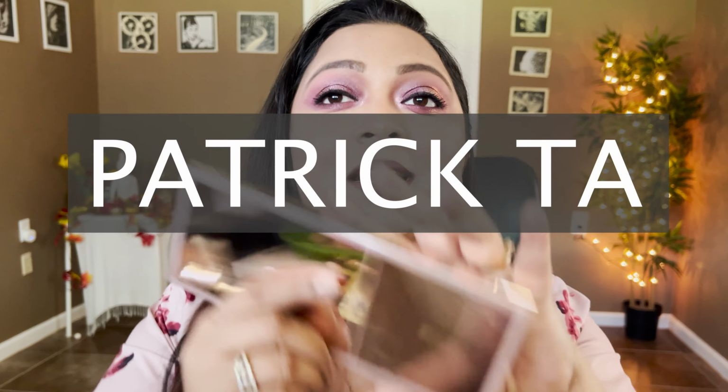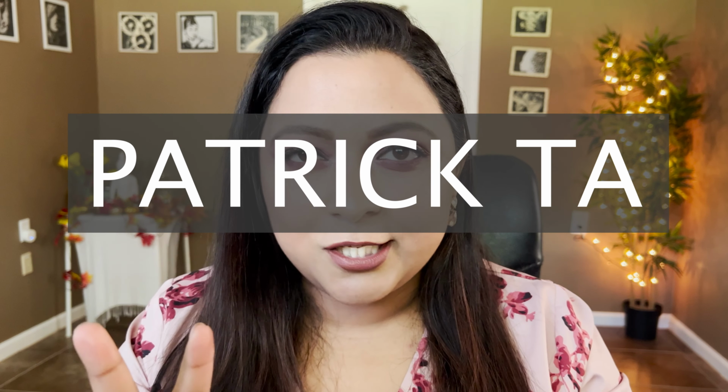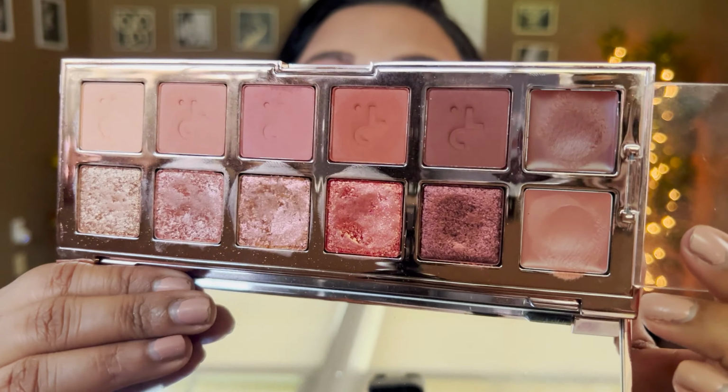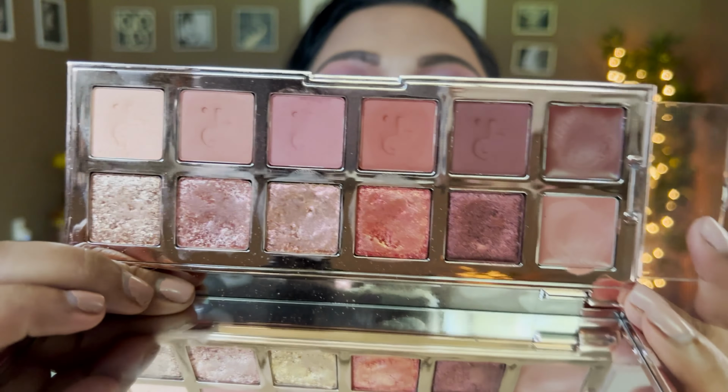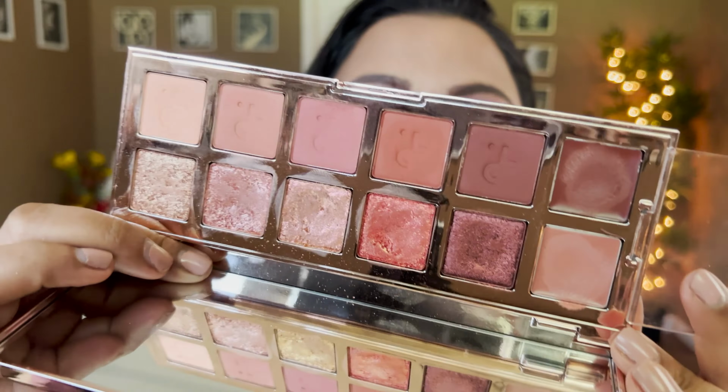Okay, the first product, I'm going to recommend this because I use it so very much. I'm going to recommend Patrick Ta Rose Dimension 2 palette. If you love rosy tones and if you want your eyes to look expensive, and you want an eyeshadow palette for everyday looks as well as for glam looks, or for any occasion, this is just perfect. You can see the wear and tear of this palette.